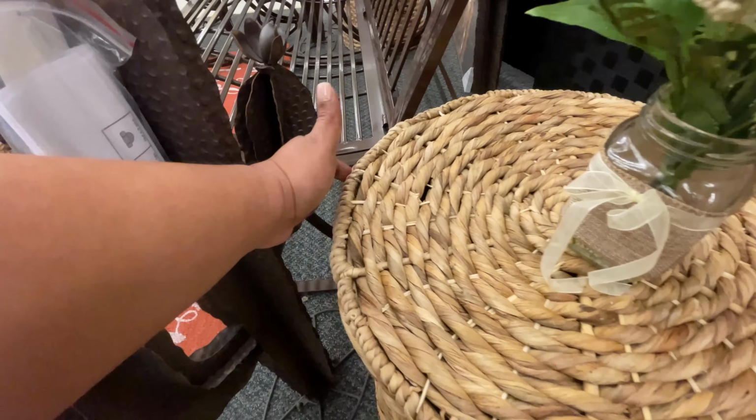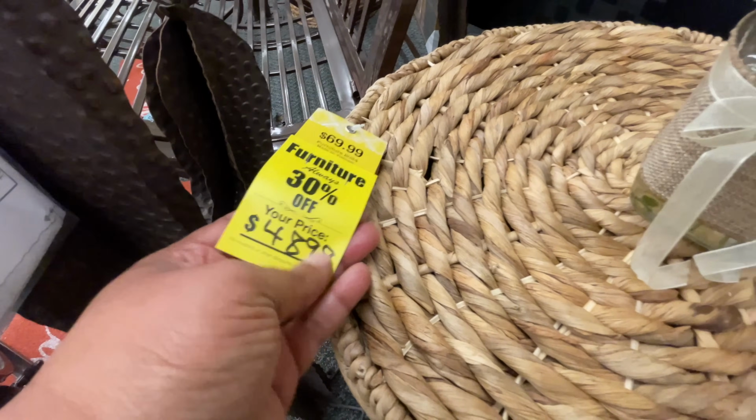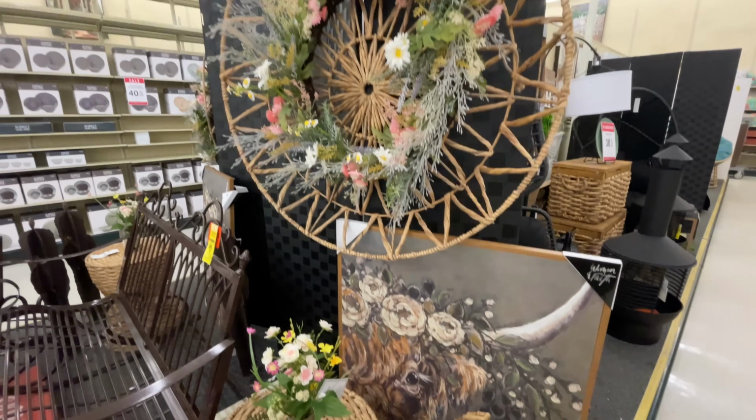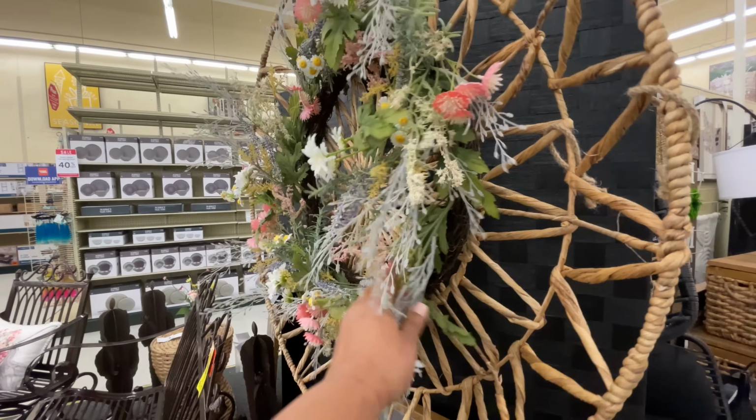This is the smaller version of that first basket we just looked at. And then these tables, $49. Look at that cow. Do you see that cow? With the flower crown, you know how I feel about that.